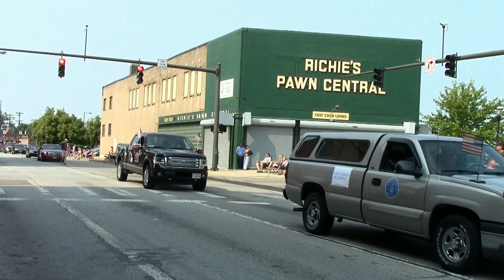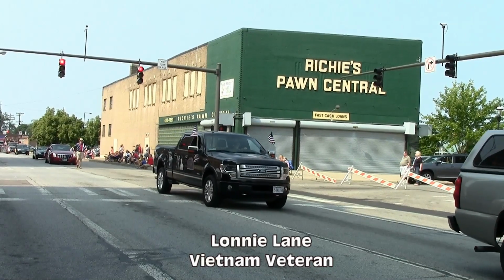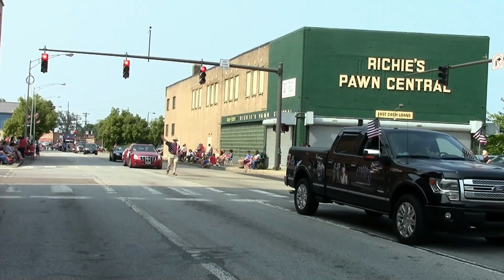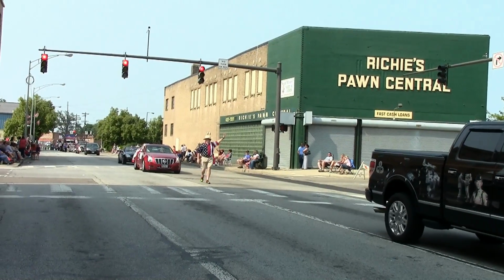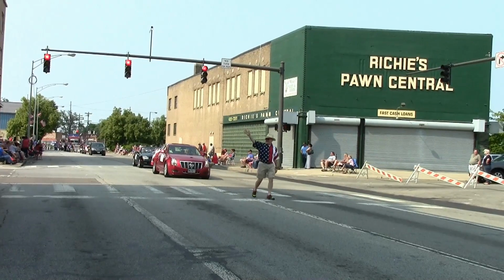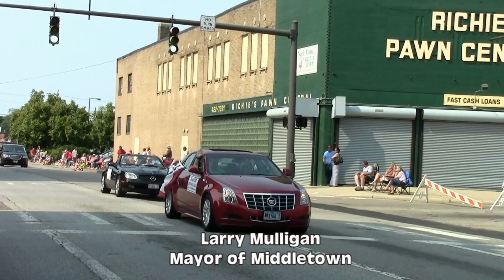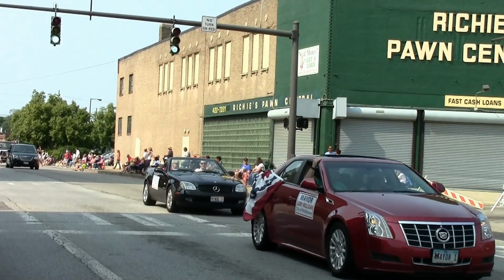And this is Lonnie Lane. Lonnie shows us all his military history in the photos on his truck. That took a lot of work to put on there. And here's, everybody knows who this is, Mayor Mulligan. And that's his wife and son, I believe, behind him. And then his brother, Joe Mulligan, is the vice mayor. Keeping it in the family. Yeah.